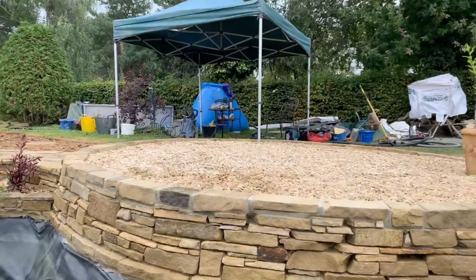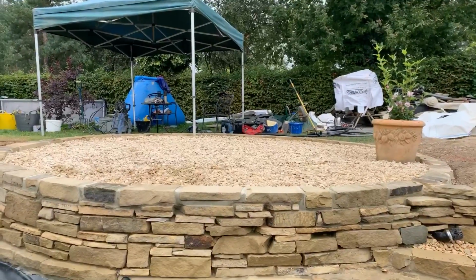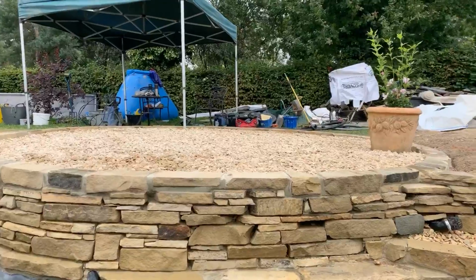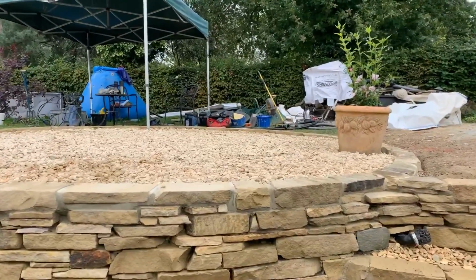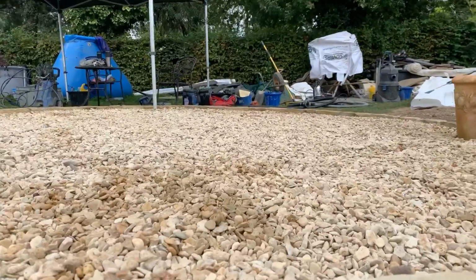This is a nice seating area here, which has worked very well. So there'll be a table and chairs up here and space to put a few potted plants, again just to break up the stonework a little bit. Nice use of some different material here with the gravel rather than some more York stone. Nice to walk on as well.